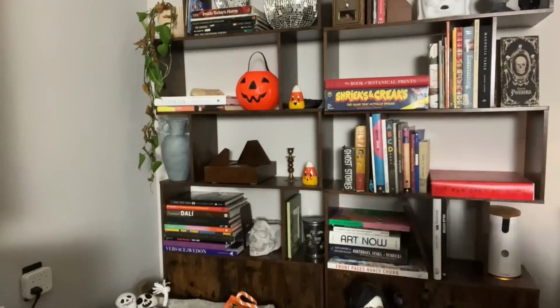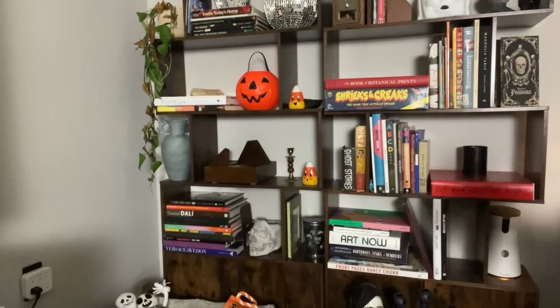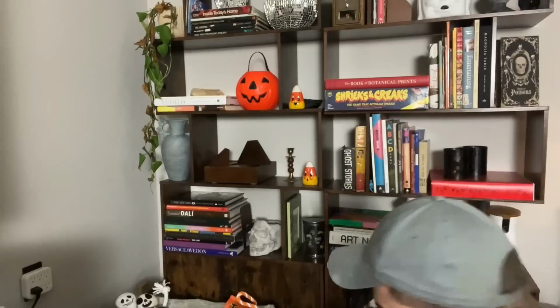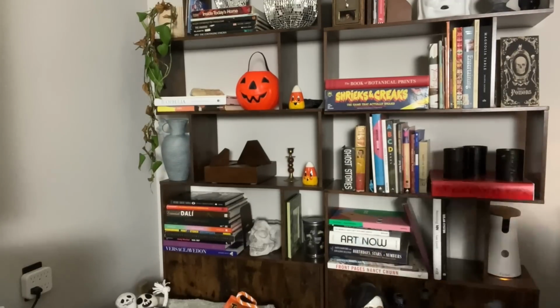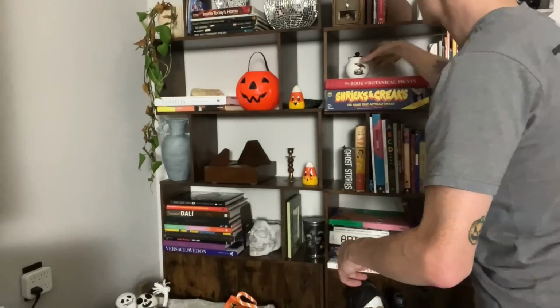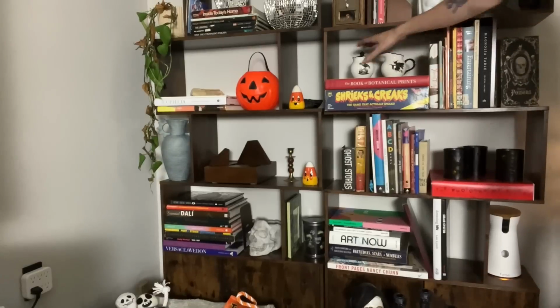So I had some of those faux spooky books. I wish I had gotten more this year, but honestly not that many of the prints at Home Goods stood out to me, so I only ended up with this skeleton potions one. I also put my IKEA candle holders on here. And I put my Witch and Raven creamer and sugar set.